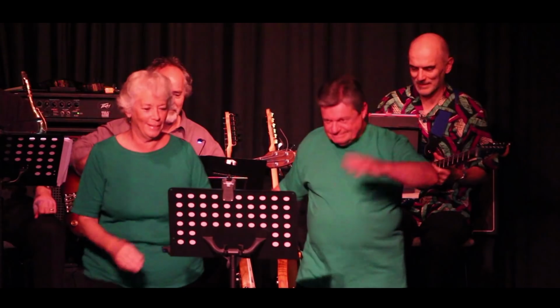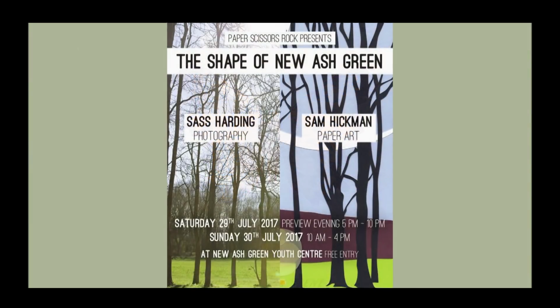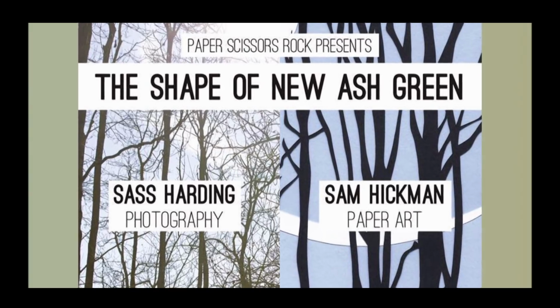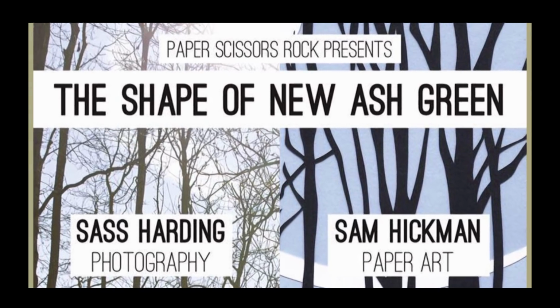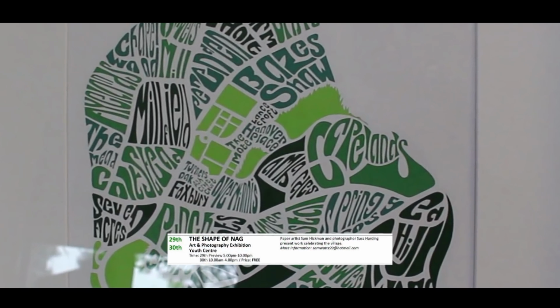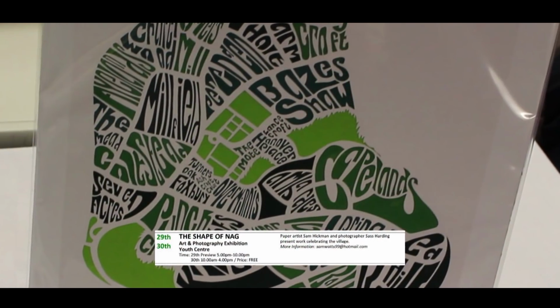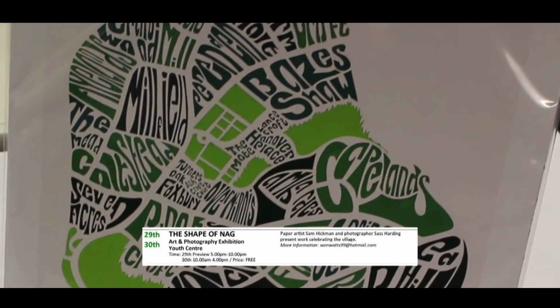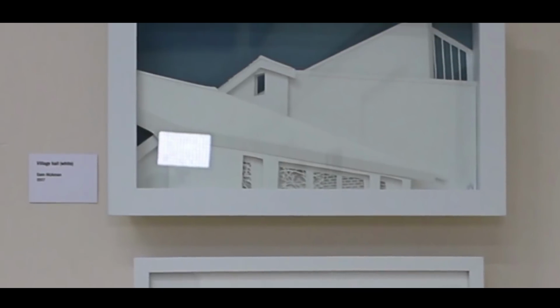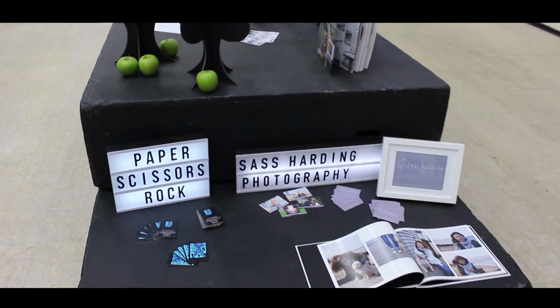One of the many attractions was a photographic and art display entitled The Shape of New Ash Green. This exhibition featured the work of Sass Harding and Sam Hickman. We'd been wanting to work together for a while on a project to combine paper art and photography, and then when it came up that it was the village's 50th, it just seemed like a really good opportunity.